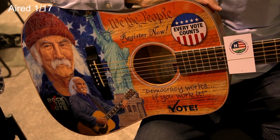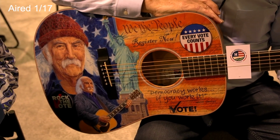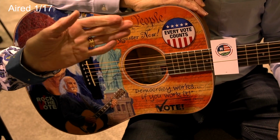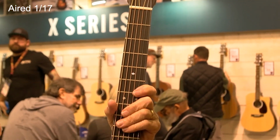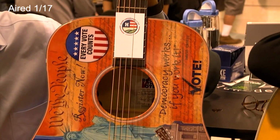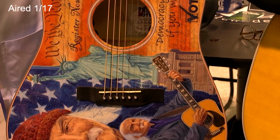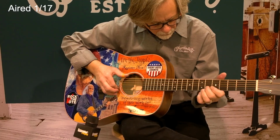And my cousin Robert is a very talented graphic artist. Would you give us the right to use your image to try and promote amongst our fans, your fans, registering and voting? And he was like, absolutely, Chris. This is something I'm passionate about. We've got an important election coming up, and so my good friend Craig Thatcher is going to play this guitar.